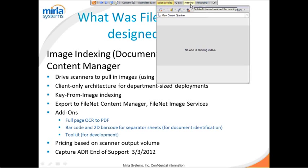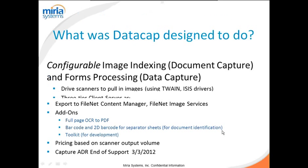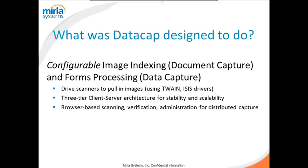We'll have an end of support as of March 3rd, 2012. Okay, so what was Datacap designed to do? Datacap was built not only to do scanning, but more accurately, to do intelligent capture.